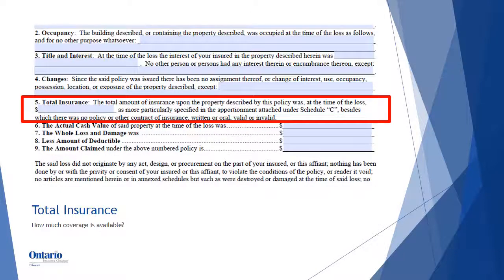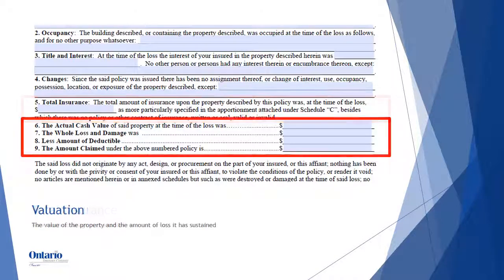Now let's look at total insurance. This section requests the total insurance on the property. As mentioned earlier, there is a Schedule A on the back of this proof of loss form where the separate coverages can be listed under a single policy. And when multiple policies cover the same risk, the policyholder can use Schedule C. If there is more than one policy and coverage is apportioned, it will be important to put the total of all coverages in the total insurance section shown here.